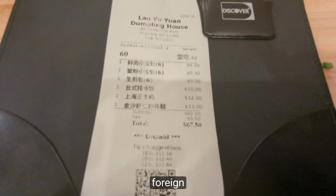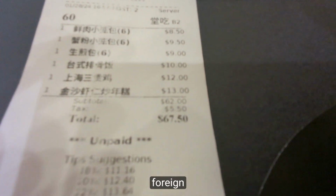The final cost of this meal was $67.50 before tip.